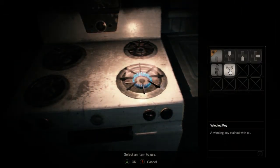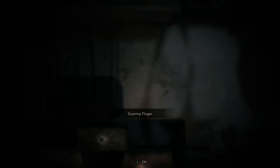Now we're going to run over to the oven. We're going to turn on the oven here. We're actually going to do a few things. We're going to light our candle. Not first, though. We're going to burn this little person, and it'll give you a finger. Yeah, creepy, right? There's a finger inside of a person. Who would have thought? But we have the finger.